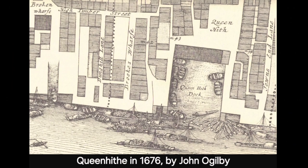1676, so just 10 years afterwards, and here we see Queenhithe and Queenhithe Dock, and like much of London, it was rebuilt pretty quickly. A busy, thriving dockland area at the time, as it remained for many years.